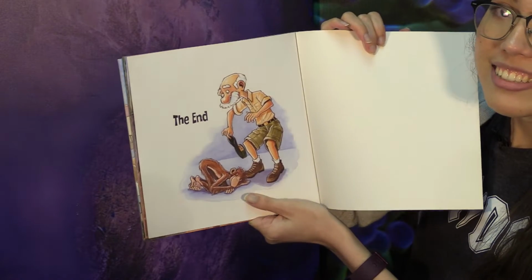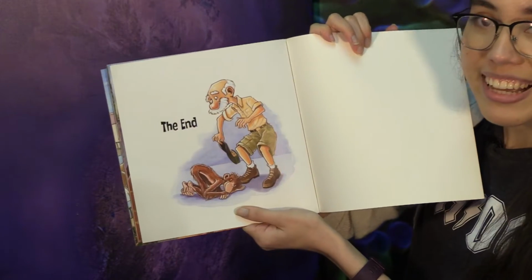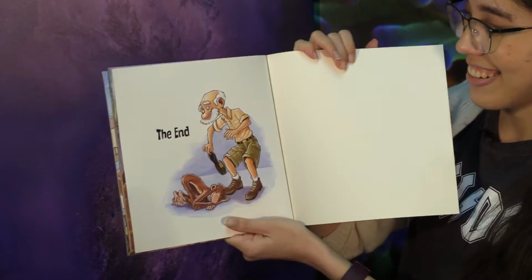The end. Oh, do you see the sleeping monkey? It's time for them to rest. Wasn't that a wonderful story?